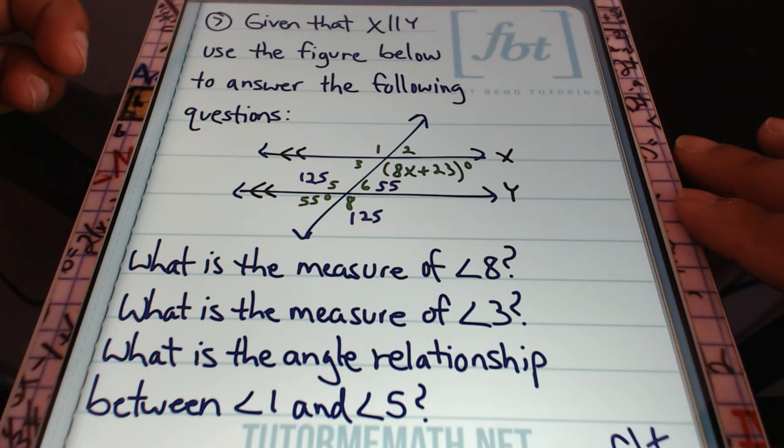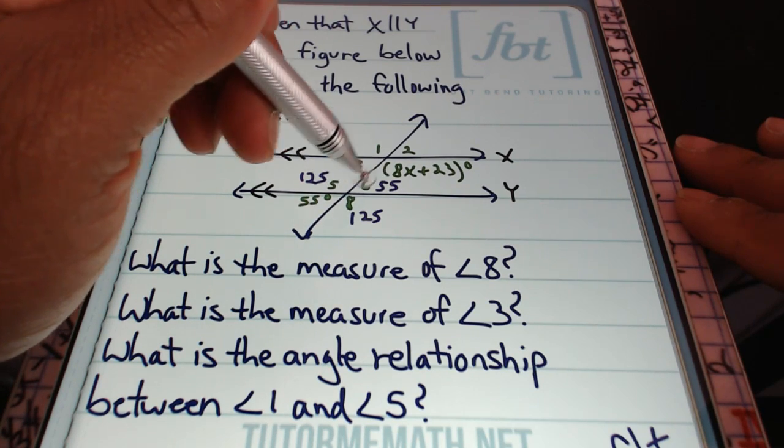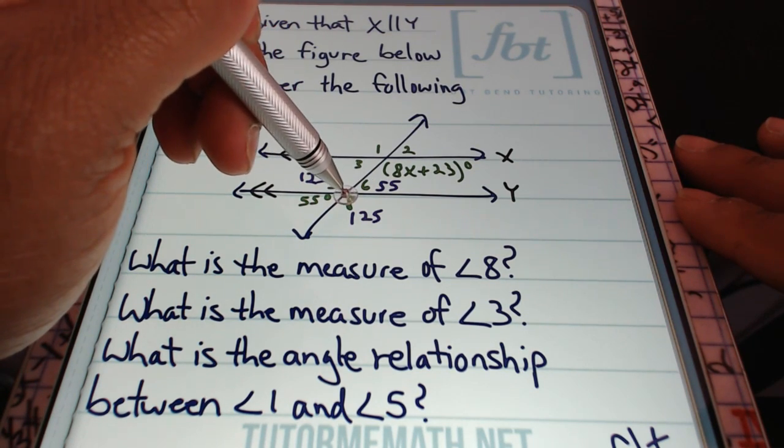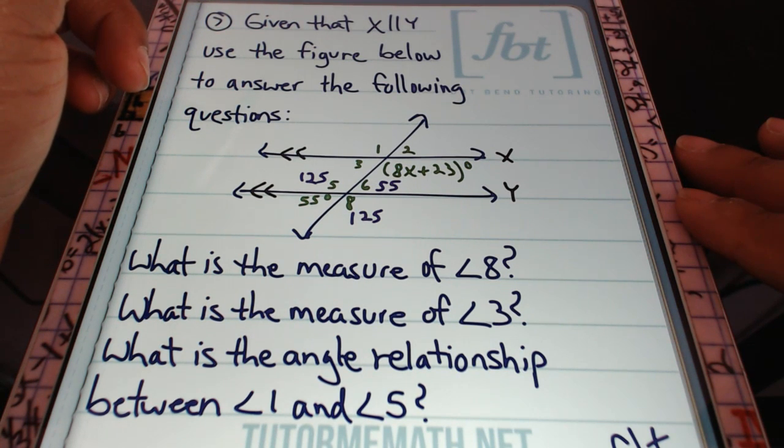What's going on? So now you said that, okay, Angry Hermit says that angle 8 would be 65 degrees? No, I don't see that being 65 degrees. It would have to be 125 degrees because angle 6 and angle 8 have to add to 180 degrees. All right. I see you over there, Angry Hermit, cleaning it up.